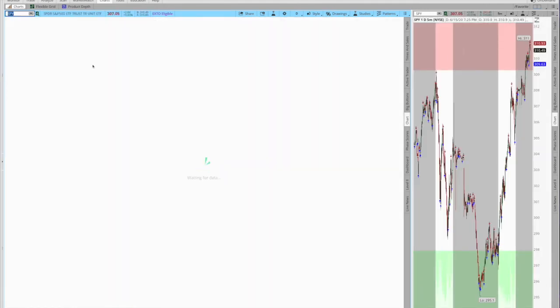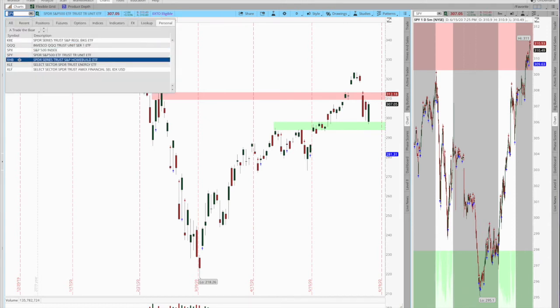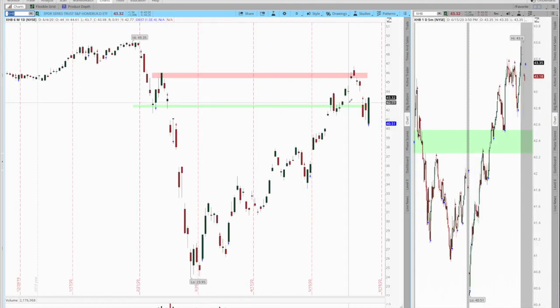SPY, pretty much the same as the ES that we were studying earlier. And how about home builders? Home builders, look at that. That's a real strong bullish engulfing pattern. And then you've got a gap up here that's going to try to fill. Looks like 43.60, so it's up in this area somewhere in that neighborhood.